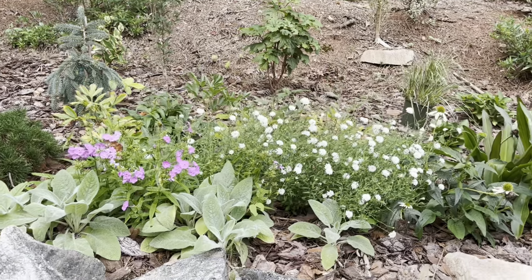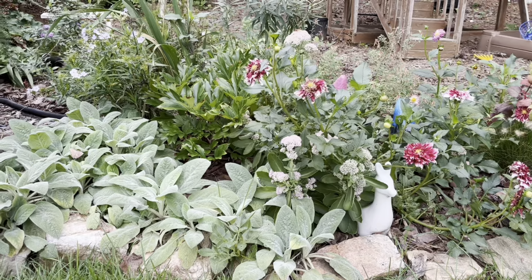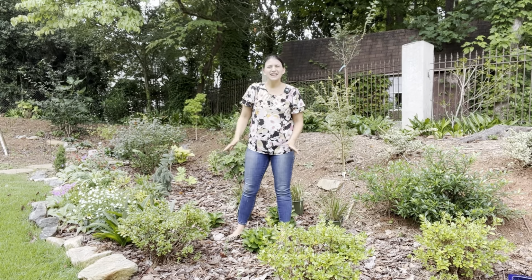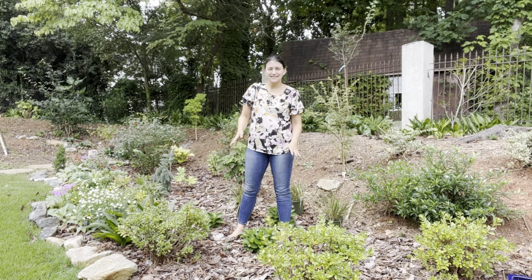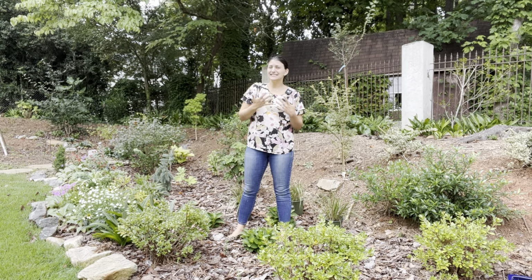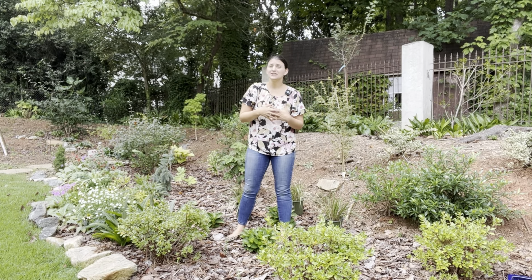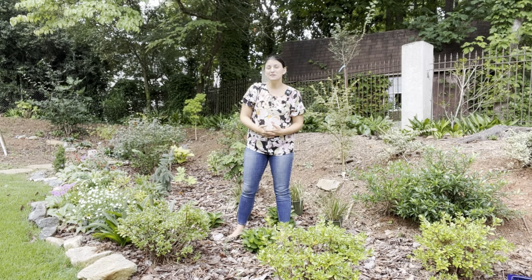I love anything with silvery foliage, and this thing is incredible. I started off with just one lamb's ear and I've been able to spread it all throughout my garden because it is so easy to divide and it grows so well. So this is the bed that has kind of been giving me some second thoughts, and I think it's because I don't have many layers in here.